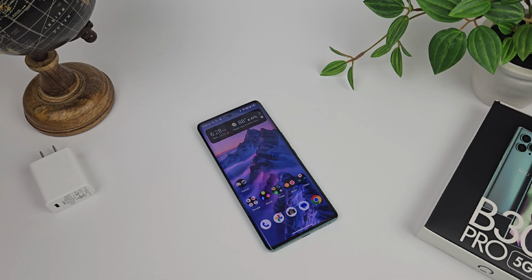And it's a very nice display. You get a whole bunch cutout. Bezels are relatively slim, so it looks really, really good, especially for $300. And being an AMOLED, it's very sharp with that 120 Hz refresh rate.